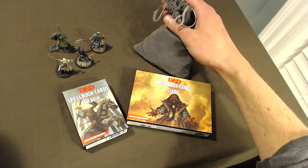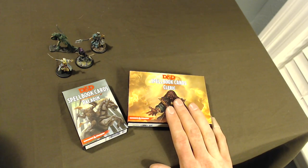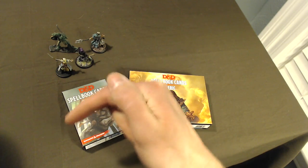Or you can buy your own very fancy sets of dice for a lot more money, and that's kind of fun too. The other thing is spellbook cards. These are far from a necessity, but they are a handy tool to have. And if you want to learn more about them, I've got a full review. I'll put the link down there.